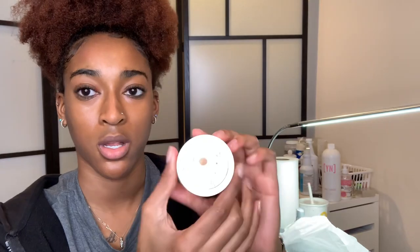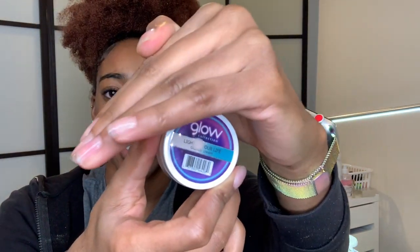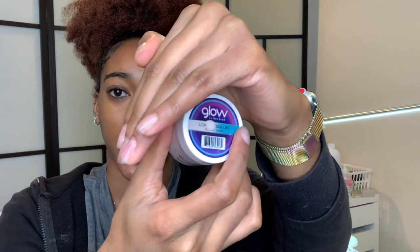What's this? This is called Cover Tan. Then I got a glow-in-the-dark one, which is the 1 ounce one. This was still $10, but it's probably because it's glow-in-the-dark. It shows up this white color, but in the dark, it's this blue color that you see right here. So I don't really know how well it works, but I guess we'll see.